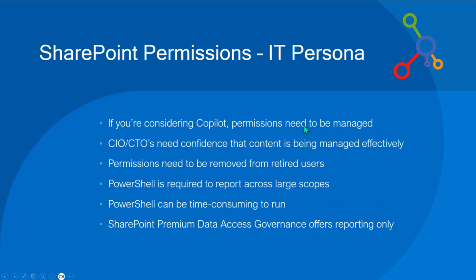But then also from the IT perspective, maybe your IT manager, CIO, CTO, could just be a site collection administrator, SharePoint champion, managing multiple site collections and what have you. And this can also be challenging to try and stay on top of that content. You're disadvantaged in a way that you don't know from the granular point of view who should have permissions to the content, because maybe you're not working inside that specific department.